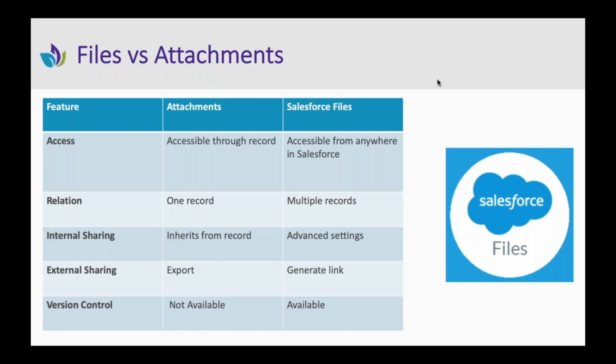In terms of external sharing, so sharing attachments and Salesforce files externally, for example, you're wanting to share them with your clients, for attachments, the only way that this is possible is to export the attachments. And I'm sure if you've gone through this process before, you will understand how cumbersome it can actually be. Whereas with Salesforce files, you can generate a link that can be shared externally. So it reduces the time needed to share externally, as well as makes the process a lot easier.